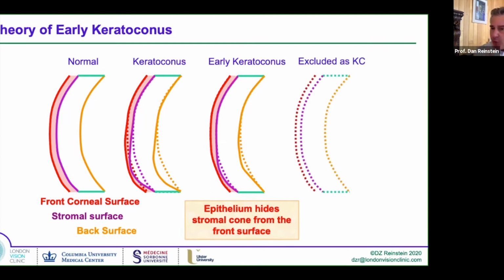Now, I was showing this for a few years and I was completely ignored again, as one is. And Schopenhauer said that the 3 stages of truth are that the first stage is that you're completely ignored. The second stage is that you're violently opposed. And the third stage is accepted as inherently obvious. And we're at that stage now because it's obvious that the epithelium will hide cones.